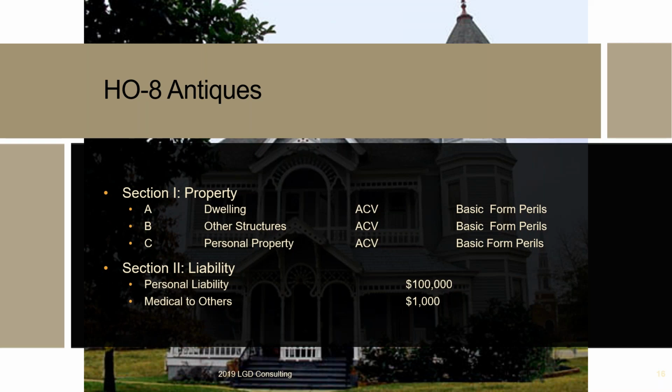To give you a heads up also with theft, under an HO8, theft is limited to $1,000 per occurrence. All right. So yeah, that's all it's going to pay for any theft loss is $1,000 per occurrence. Just to give you a heads up. And again, Section 2 liability. Remember, loss of use is included. I haven't included it in the slide, but Section 2 liability is also covered.